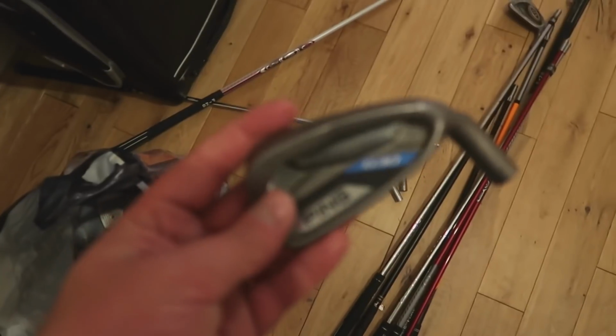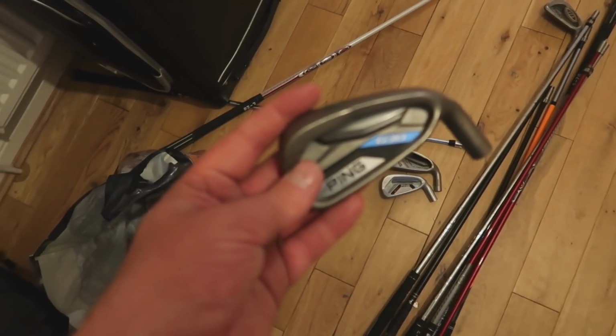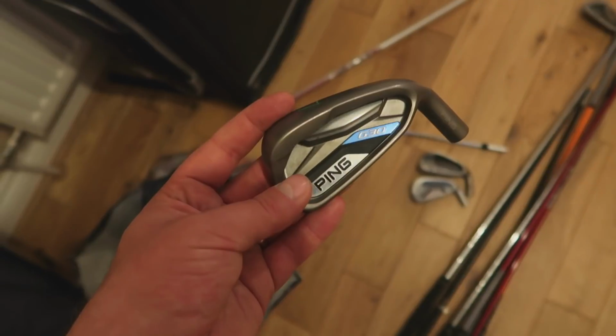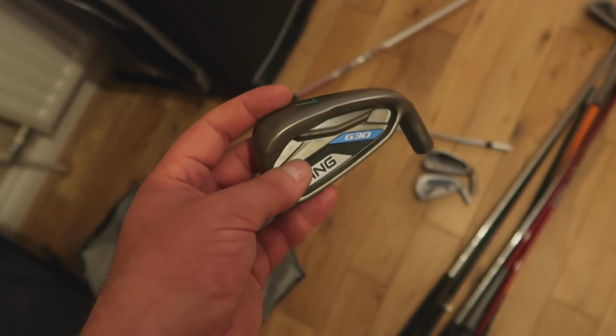I'm not gonna sell these, or these. This is gonna be in the studio once I've got it set up. This is essentially gonna be on the wall, so someone can come in and go, Simon, I really want a forgiving head, I want a forgiving iron, and I go, Ping G30 is a great shout at the moment. You could probably get a full set of these for 180, 200, 220, depending on the time of year.